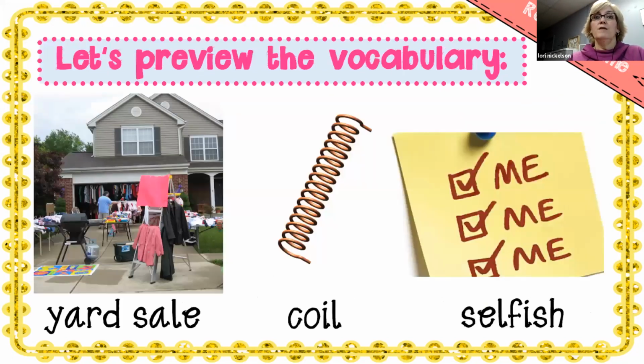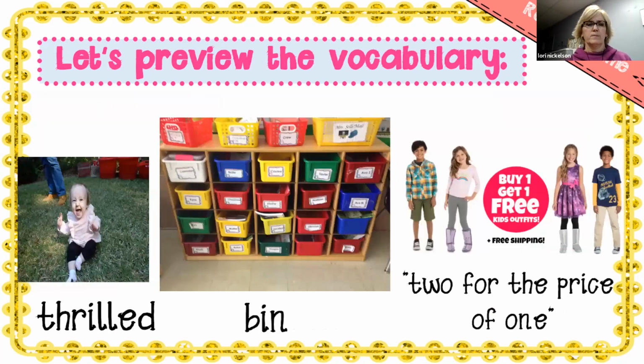Let's preview the vocabulary. We have yard sale. Remember, what is a yard sale? A yard sale is an event where someone sells used things in front of their home. Coil. A coil is material that is wound into a circle. We have selfish, is not thinking of other people. We have the word thrilled. Thrilled means it's very excited and happy. Bin is a container that holds things.